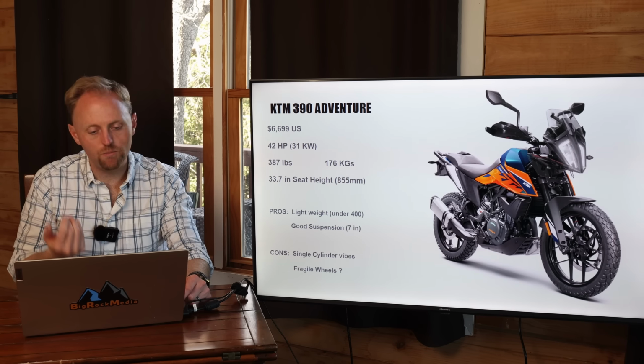The pros of the KTM 390 Adventure, I think definitely are that lightweight, coming in at under 400 pounds. The good suspension that this bike has. It's KTM, so they really focus on having a good level of performance from their suspension components. You also get around 7 inches of travel with that suspension. So that's really nice. The other thing I didn't write here on the list is that it's going to be very, very fun to ride. KTM is known for making engaging, characterful, exciting, playful motorcycles.